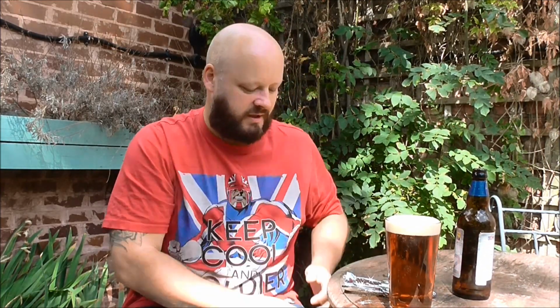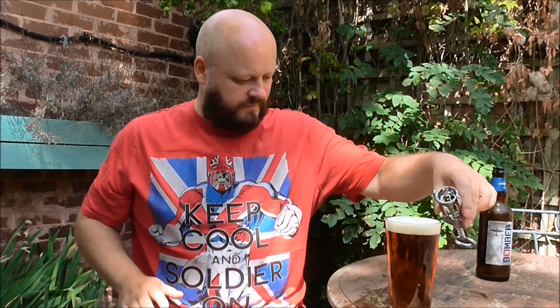Crown cap, it's just a silver one, it's no logo. What I would have liked to have seen on this is a little Bomber logo up there. Oh, you know, like we've got here and here. I think it would have turned out quite nice. The sun is proper coming out today. Whoa, right then, let's get that over there.